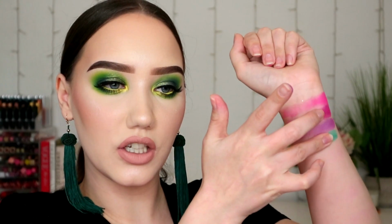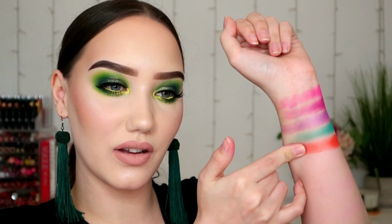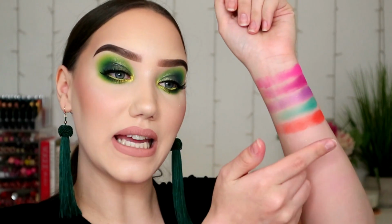I didn't say the name of that one, did I? Taste the Rainbow, great name. This one is called Birthday Cake. That's a shimmer. Rich Rich. I don't think that's swatched as good as the green in her other palette. Yes, Peaches. Flames.